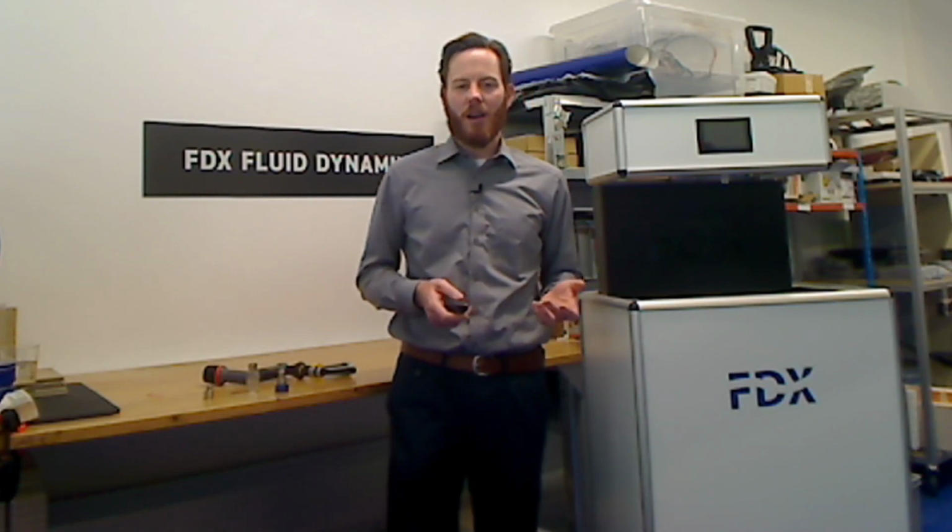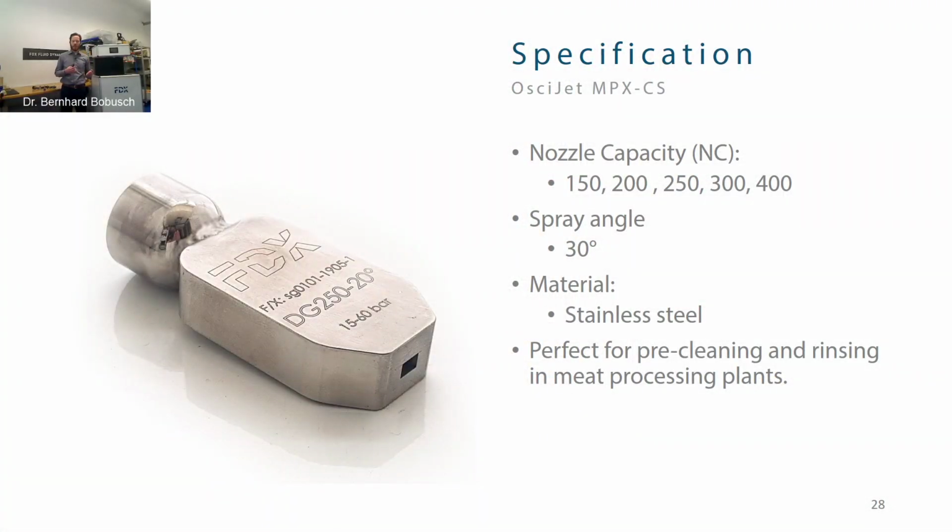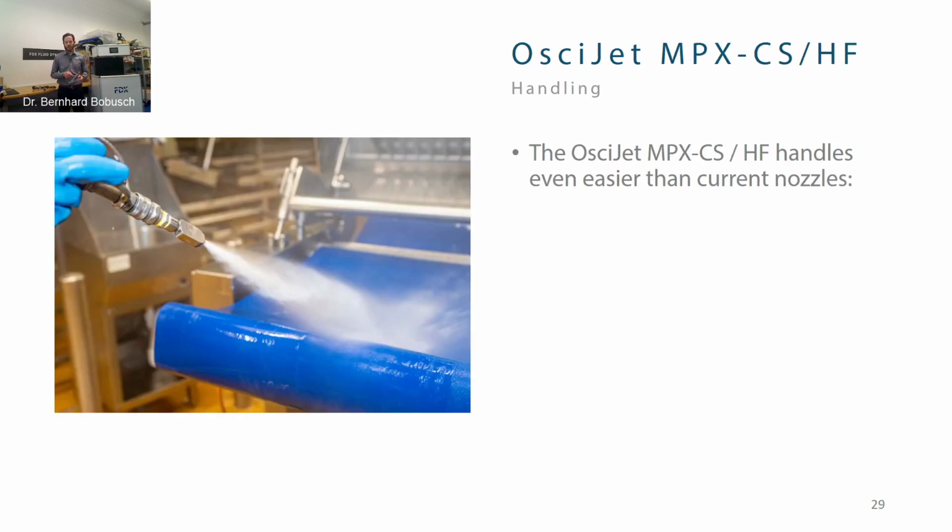Both of these nozzles are designed to work between 15 and 60 bars, so they will give you the perfect cleaning power for your mid-pressure cleaning.